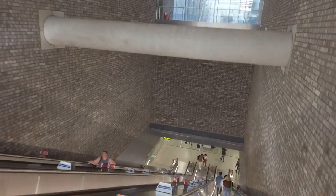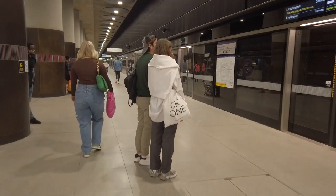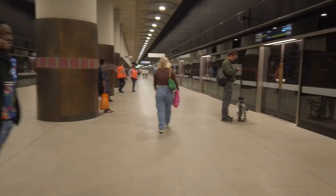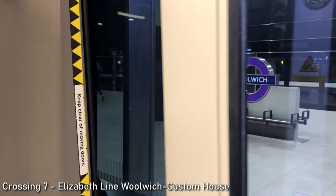Okay, we're heading to Custom House now. It's good to be down here again. 3 minutes to Paddington. It's still mesmerising, isn't it, at the station? The platform screen doors just opened for the train. One stop to Custom House.